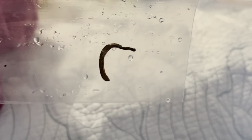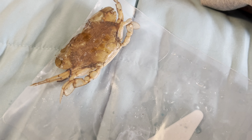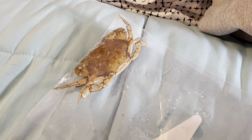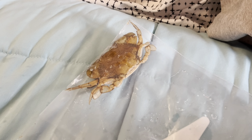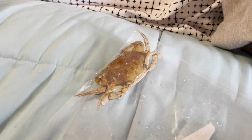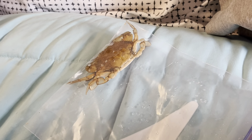Have the one with the worm in it. We have a crab, guys. That is the crab, guys. And I'm gonna ask Dad how to take the meat out of this crab, because I want to, guys. So yeah, that's not really a bug, but I'm gonna have it for now.